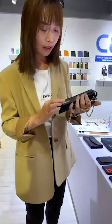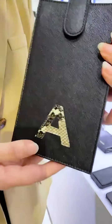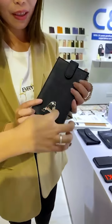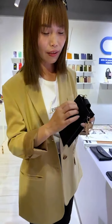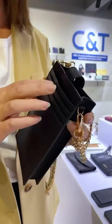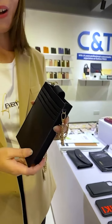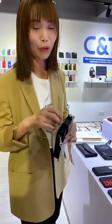About this design, this is just normal letters, and you can change it to your own logo, your own designs, your own brand. And on the back side, here are the card slots. 1, 2, 3, 4, 5, whoa, five card slots. It's very useful. When you just go downstairs, put your ID card, your driver's license, just different cards inside, easy to put in and take out.